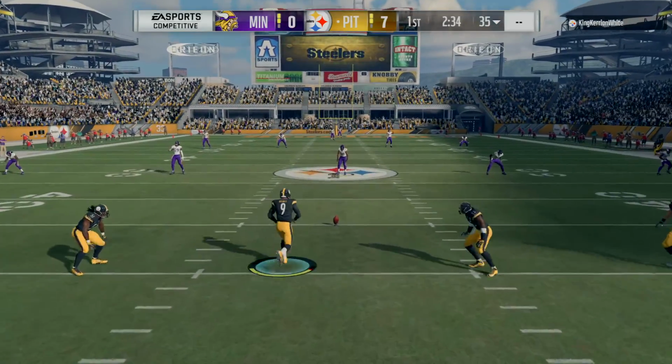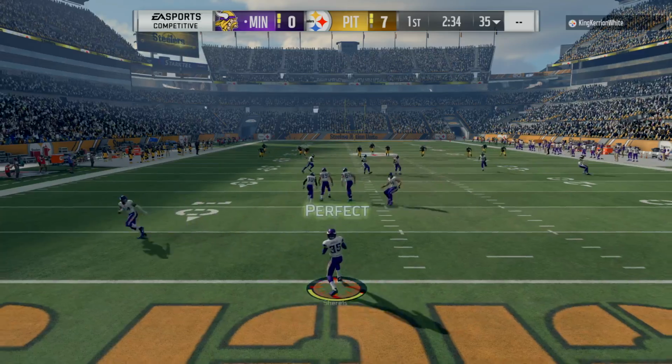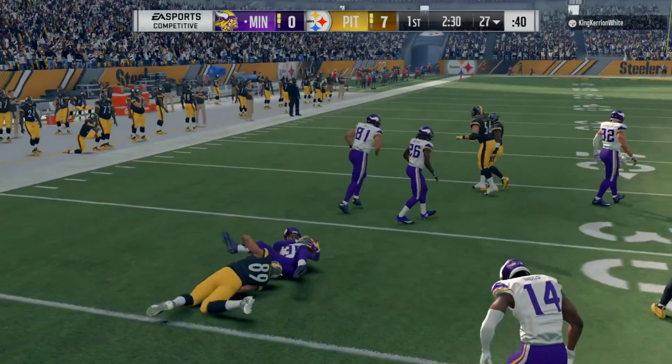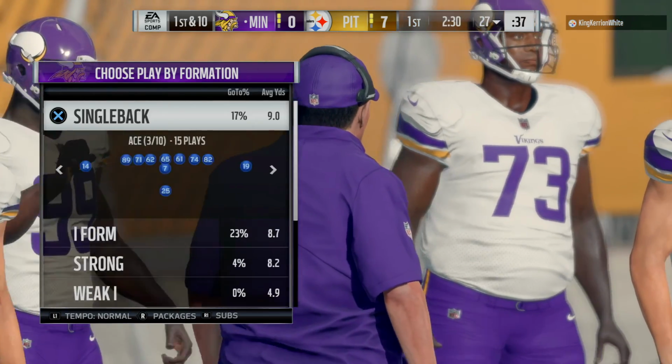Boswell on now to kick this one away. This is fielded at the goal line. And he'll take this across the 25, a couple extra yards up to the 27-yard line.